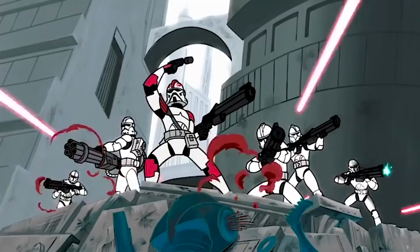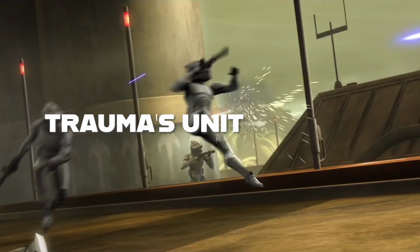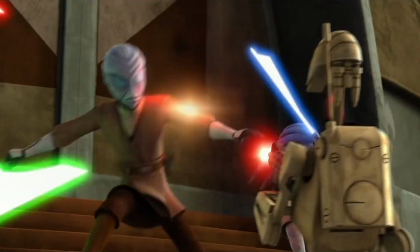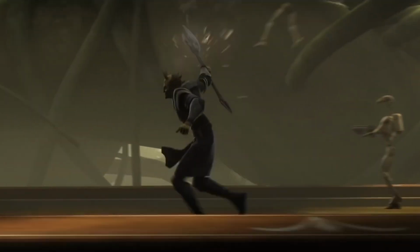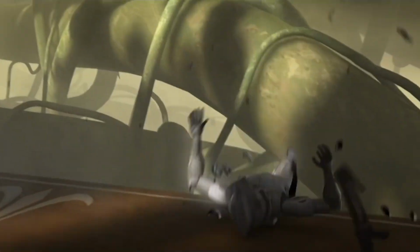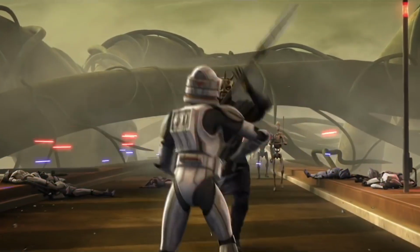As well as the Battle of MUUNILINST, Fordo and his men were present at the Battle of Hypori and Coruscant. Next, we have Trauma's unit, a squad of ARF troopers under the direction of Commander Trauma and Jedi Master Halsey. This troop was tasked with guarding the Temple of Edith on Deveron against invading Separatist forces.